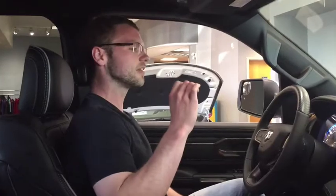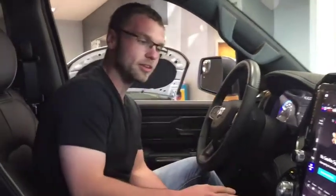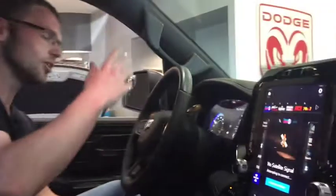On the interior of this Limited, it is absolutely unreal. These seats feel completely redesigned. They're more comfortable than... This is my first time sitting in. I don't even know what to say, it is that comfortable. But other than me being speechless about how comfortable it is, look at the features, guys.